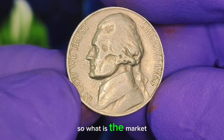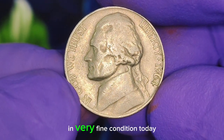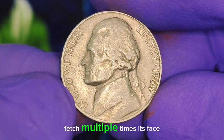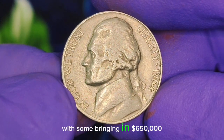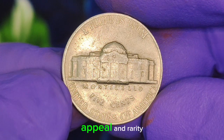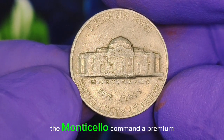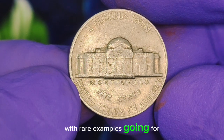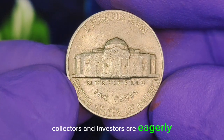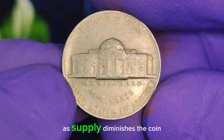So, what is the market value of the 1964 no-mint mark Jefferson nickel in very fine condition today? You might be shocked to learn that such a coin can fetch multiple times its face value, with some bringing in $650,000 at auctions depending on the quality, eye appeal, and rarity of the strike. Certain varieties, such as full steps on the Monticello, command a premium, with rare examples going for several $100s or more. Collectors and investors are eagerly buying these up, knowing that the value is only set to rise in the coming years as supply diminishes.